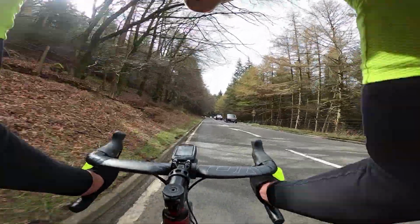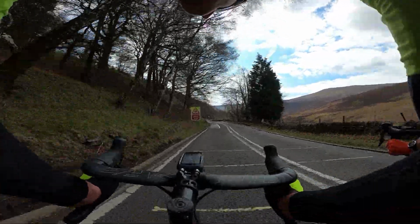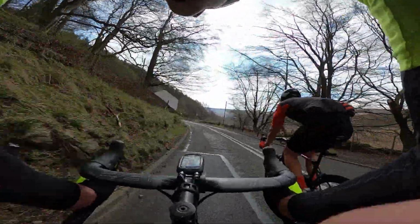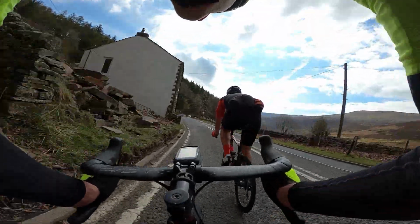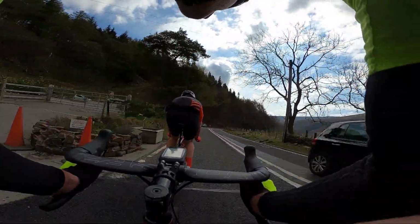I'm just moving further on down the road now. Look at the view opening up. We've come out of the tree canopy. We've got open aspects ahead, and this valley is absolutely gorgeous. Andy's coming through now. He's keeping the pace right where we want it to be. And again, I keep saying it, it's cycling heaven.